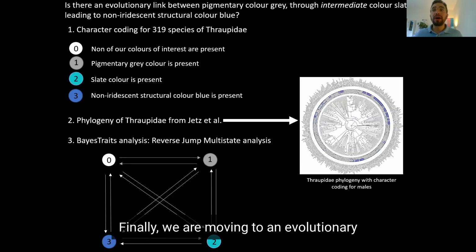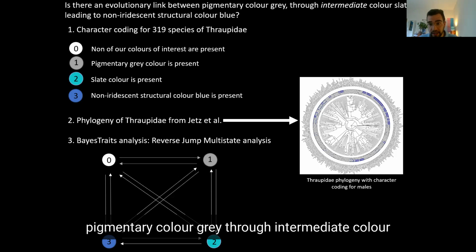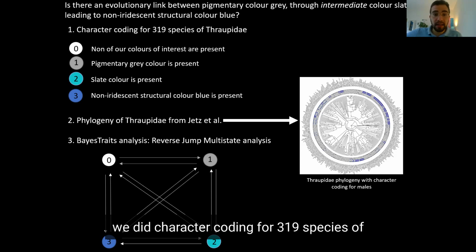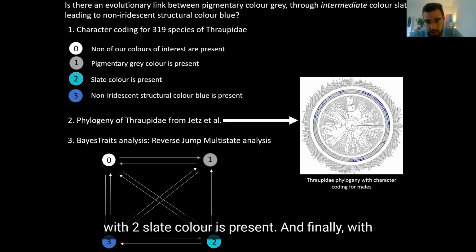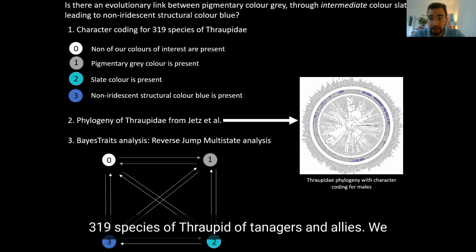Finally, we are moving to an evolutionary question. Is there an evolutionary link between pigmentary color gray through intermediate color slate leading to non-iridescent structural color blue? How did we approach this topic? So, first, we did character coding for 319 species of Thraupidae. With zero, we scored that there is no color of our interest present. With one, gray is present. With two, slate color is present. And finally, with three, blue color is present. We did all of this for 319 species of Thraupidae, of Tanagers and allies.